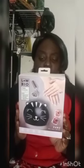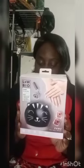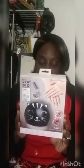The first thing I picked up was this L plus W Bio Gel Nail Dryer. It has 3 easy set timings and motion sensitive switch control. It has just like this cute little cat detail on the front of it. Really cute. I said I'm going to start doing my own nails. I get tired of paying these nail shops these ridiculous amounts of money to do my nails. I have tapped into doing my own nails now.